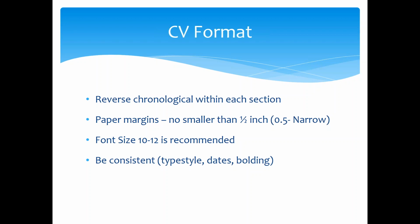It's smaller than 10, it's much harder to read, and larger than 12, you start to waste space that could be squeezing in more of that relevant information right onto that first page. And then being consistent. So making sure that when we bold different areas, when we include your dates, that we are doing it the same exact way all the way through the document. It becomes a much more professional, a much clearer document to read when we do those things.